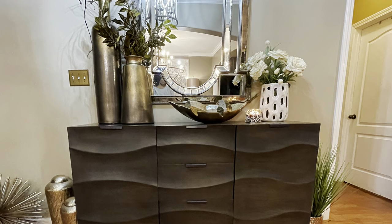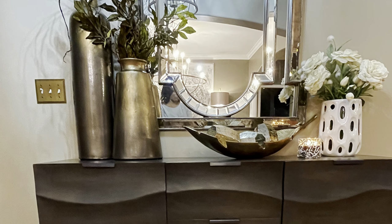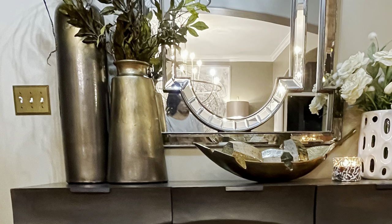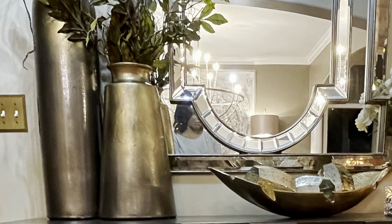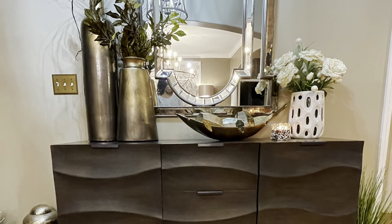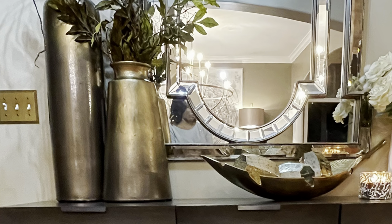These two vases over to the left, I spray painted them chestnut on the bottom and a really bright gold on top. And then I changed it to a really bright silver on the top. And now this is more of a bronzy gold looking color. I just did that look using a bright gold and lightly sprayed over it with some black spray paint.